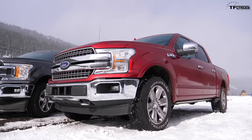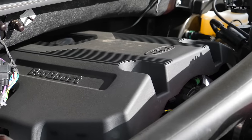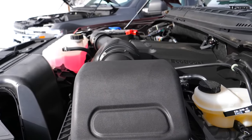So under the hood of this red F-150, this is a Lariat model, we have that 3.5 liter EcoBoost. Now this engine makes 375 horsepower, and more importantly, 470 pound-feet of mountain climbing torque. And of course it's mated to a 10-speed automatic. There's another one more time.